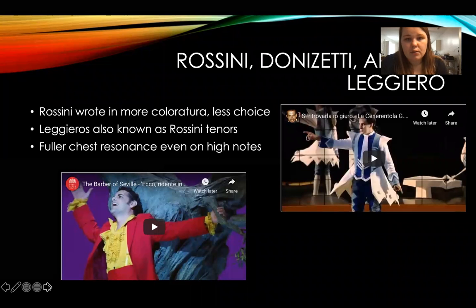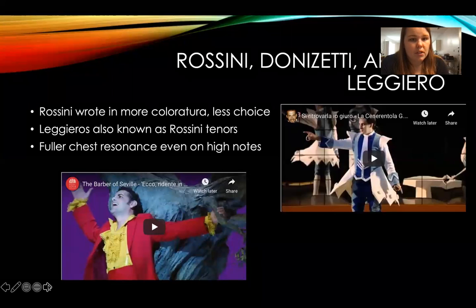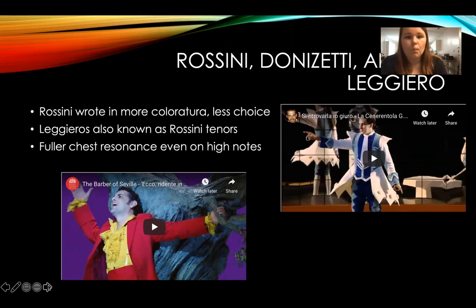Okay, so as Rossini grew to prominence along with Donizetti, Rossini really wrote a lot for this particular voice type. There was so much coloratura in these roles. And because of this, Leggeros soon became known as Rossini tenors because they were just so perfect for these roles. A fuller chest resonance was applied on upper notes, and Rossini wrote in more of the coloratura. There was less choice involved with the singers. They couldn't choose when they wanted to sing a high note.